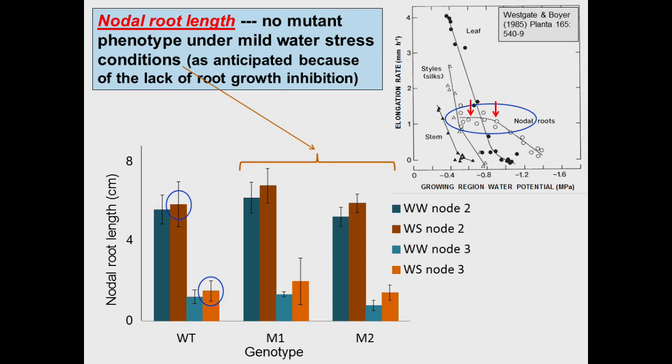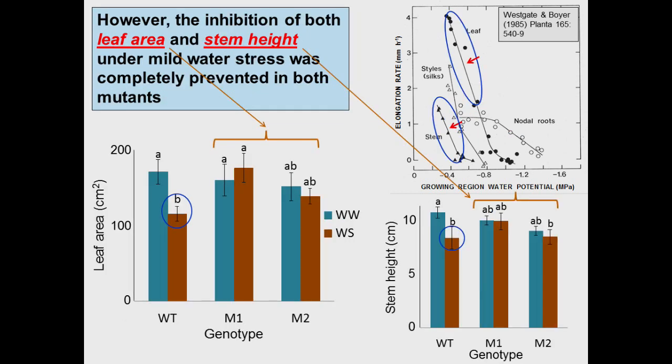So we didn't expect to see any impact of water stress on nodal root development, and that's true. This is the well-watered, this is the water-stressed in the wild type. So there's no impact, and therefore we didn't really expect to see a mutant phenotype because there was no inhibition to recover from, and that's exactly the case. Both mutants showed no significant impact compared to the growth of the wild type. But in the same plants at the same time, we would expect to see significant inhibition of leaf and stem growth because those organs are much more sensitive to drought. And that's indeed what we see.